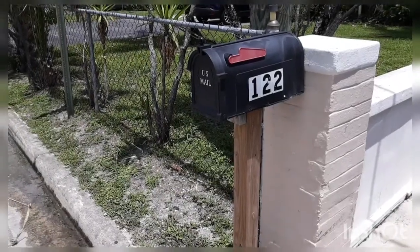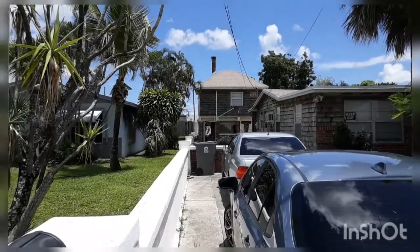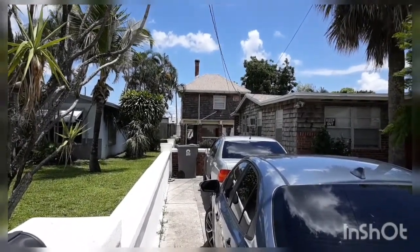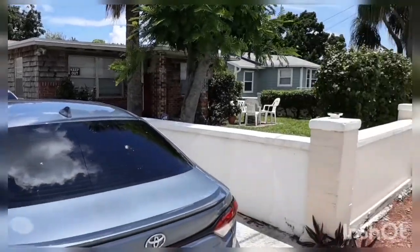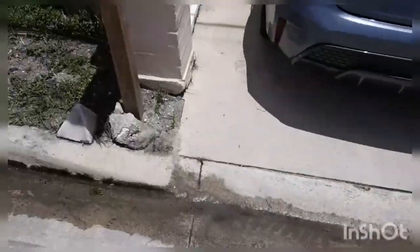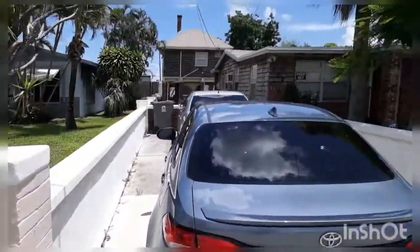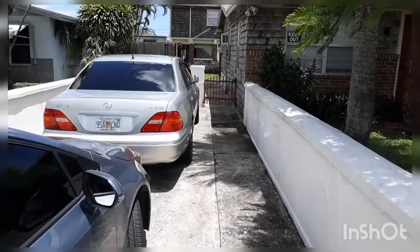Welcome to today's tour of 122 2nd Street in West Palm Beach. Private cottage, studio efficiency in the back, for rent for $1,100 a month. Includes all utilities, water and electric. Have street parking here out front. Let's take a quick little tour. A little pathway here to your little private cottage.